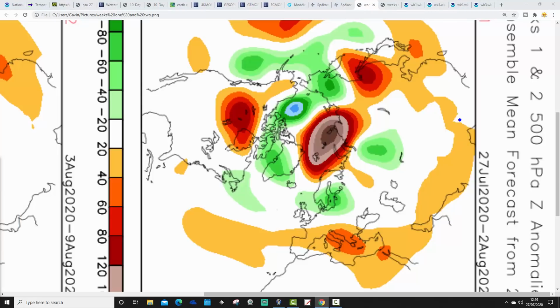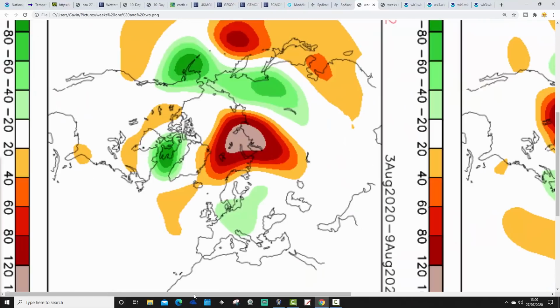The first weekly period will take us from the 27th of July to the 2nd of August. The coming week with above average heights to the south and below average heights to the north. Winds are coming in from the west. So starting unsettled and then high pressure building from the Azores, sending us briefly very warm at the end of the week. Week 2 is the 3rd to the 9th of August.